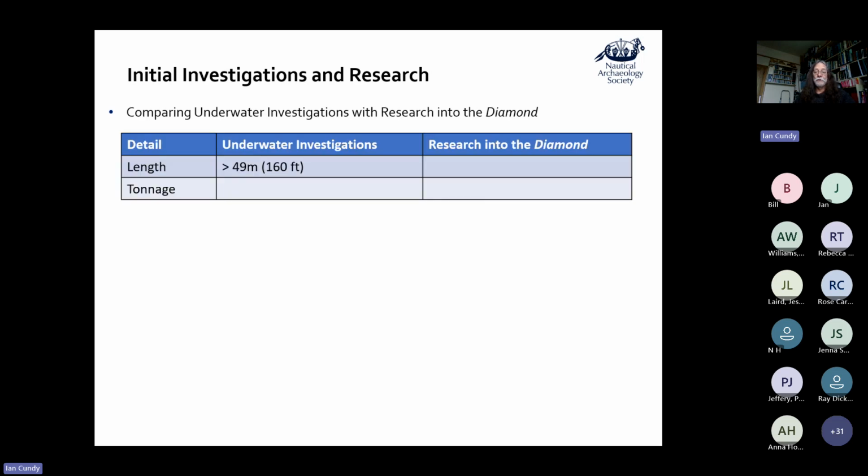And the first thing that we were able to pinpoint was, having surveyed the site, we knew that it was going to be in excess of 49 meters. We measured 49 meters of the intact parts of the wreck on the site, but because we're working at the turn of the bilge, by the time you get up to the weather deck, it would be considerably longer than that, somewhere probably between 50 and 60 meters.